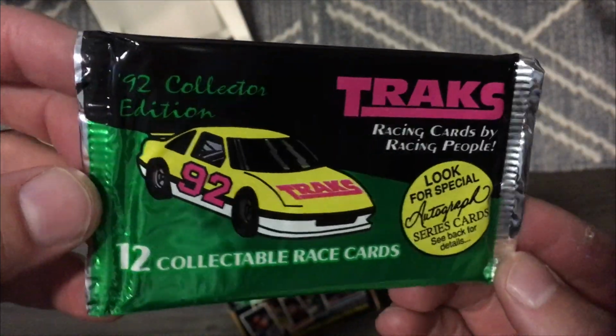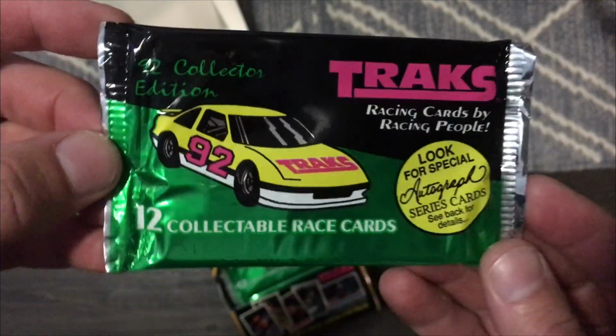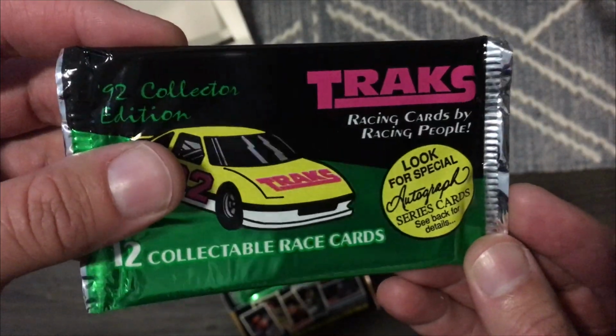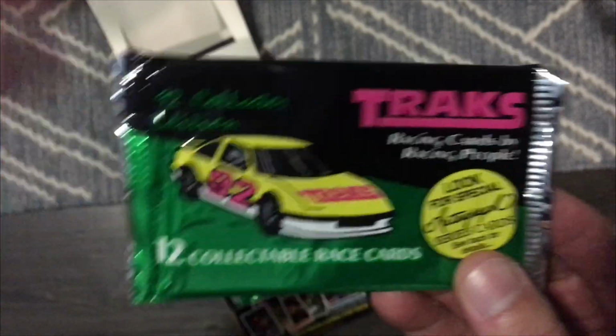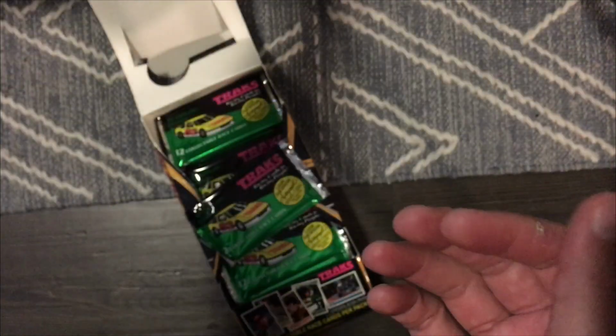Anyway, we're going to be chasing any of the autograph cards out of this series. If we get one, I'm going to be extremely surprised. And if we do get one, I don't know what that says about this factory seal. Please excuse my finger. I cut my finger maybe like a week ago, and it's still healing.